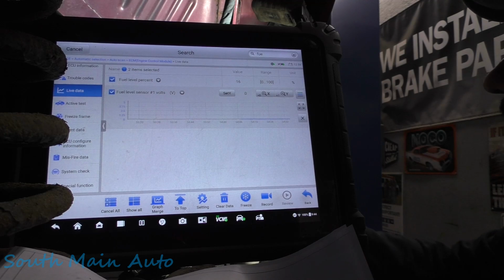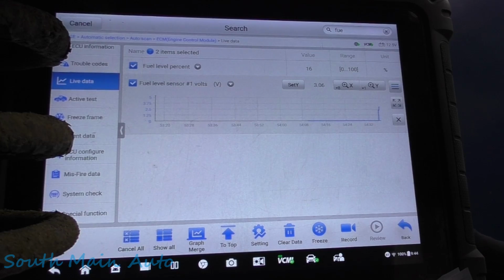Now as I increase resistance, oh, that goes pretty quick. So let's see here. I'm going to slowly start increasing resistance. And we can see that as I slowly add more resistance to the circuit, the voltage goes up.